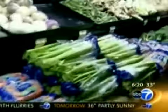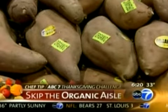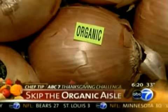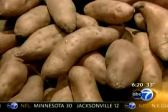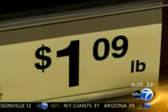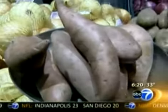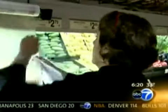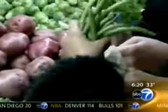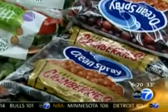Now it's time for the vegetables. A lot of people are hung up on buying organic. It's healthier for you, less chemicals, blah, blah, blah. This is a price point that doesn't matter because you're going to peel the skin off the sweet potato anyways. So these are $1.09 a pound versus $1.99 organic. So we need 5 pounds of sweet potatoes. So we have the sweet potatoes, and the Mahones also like green beans. And of course, it's not Thanksgiving without cranberries.